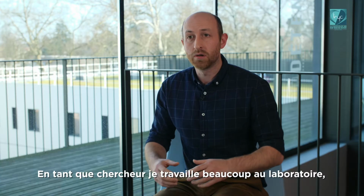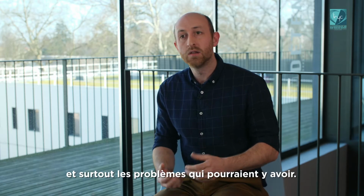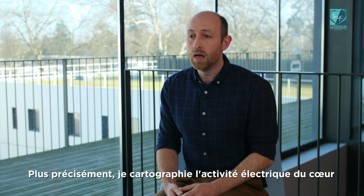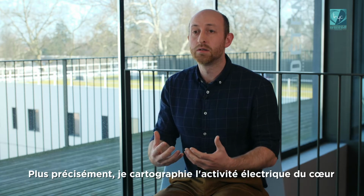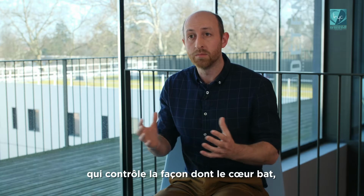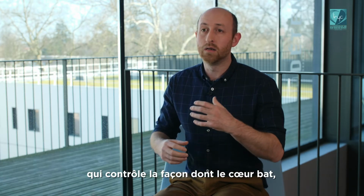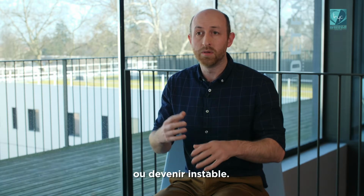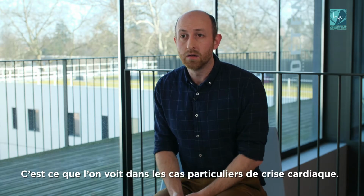As a researcher, I work a lot in the lab trying to understand how the heart works and especially what can go wrong in the heart. More specifically, I image the electrical activity in the heart and how the electrical propagation, which controls ultimately how the heart beats, how this electrical pattern can go wrong or become unstable. And this is the case of essentially the heart attack as we know it.